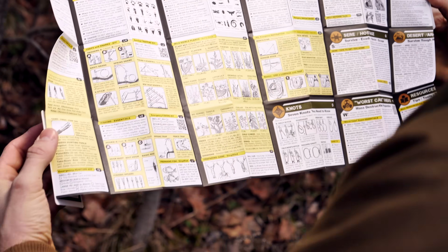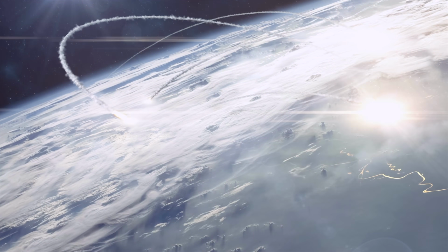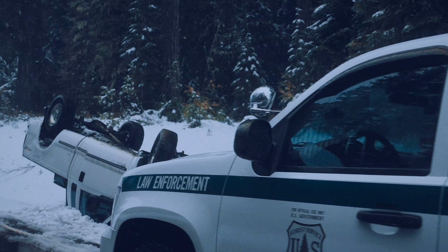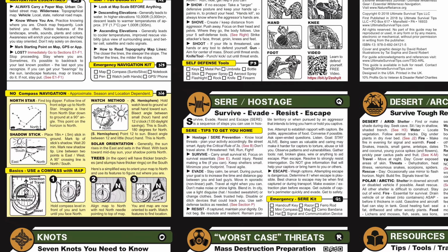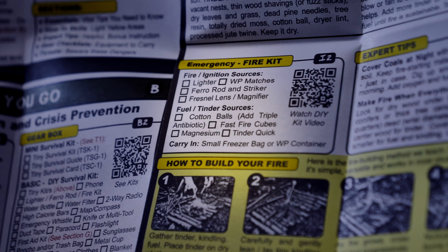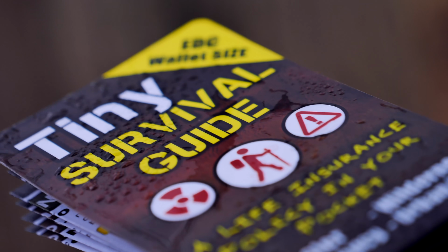Inside, you'll learn how to survive wilderness mishaps, civil unrest, surprise attacks, natural disasters, nuclear, biological, and chemical events, abduction, hostage, and terror threats, active shooter situations, vehicle accidents, hiking, camping, and hunting emergencies, and a lot more. Packed with 175 expert tips, 101 detailed illustrations, 67 life-saving skills, 24 essential gear checklists, and 10 killer mistakes you must avoid. This is one tough guide.